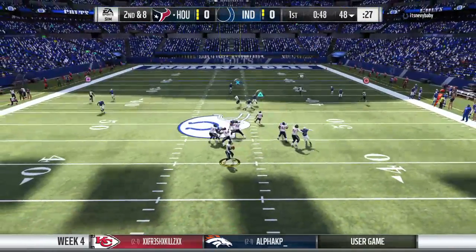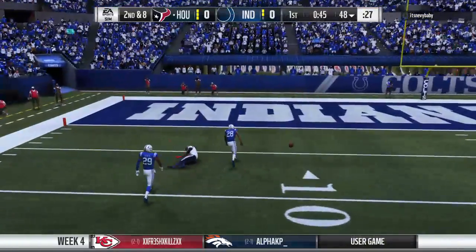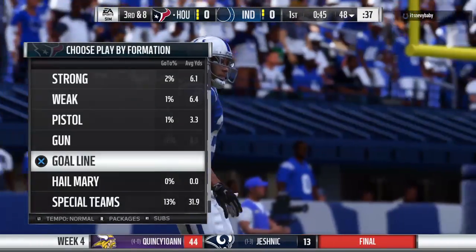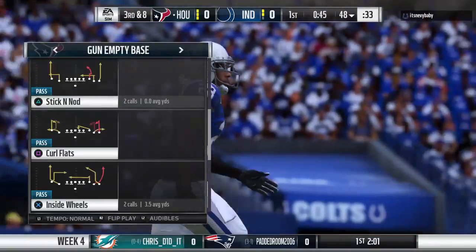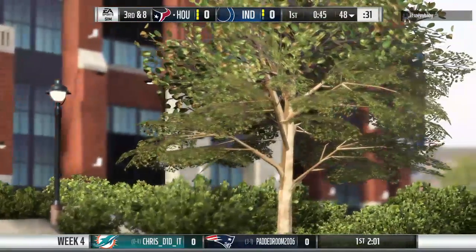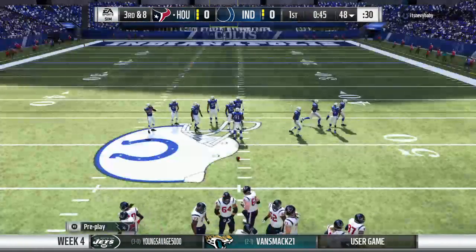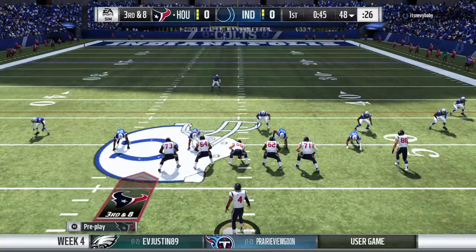On 2nd down, here's Watson. He sets to fire deep. And both guys were there, but it falls incomplete. Well, one thing's for sure, when you get a big receiver and you trust him downfield, you're going to give him opportunities to go up and get that 50-50 ball. And he is a darn good big receiver. Unfortunately, that time didn't work out. Nice job defensively. So the failure to connect on 2nd down leaves him staring up here at a 3rd and 8.